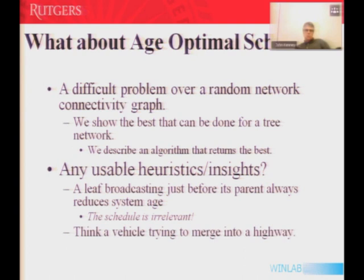That's the second point in the presentation. If you have this kind of a node, which is a leaf, that is, its connectivity to the main network is only via a given vehicle, then that leaf node must broadcast its state just before the parent node, the node via which it's connected.